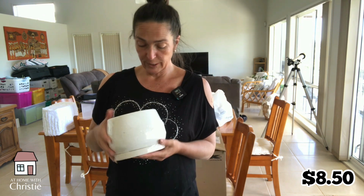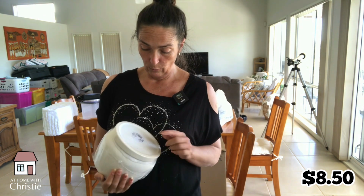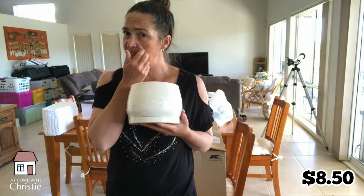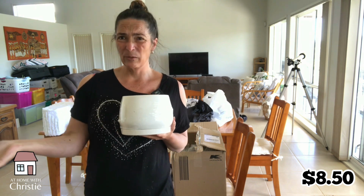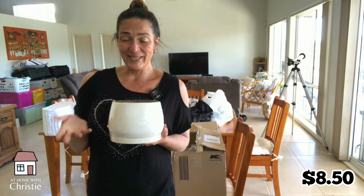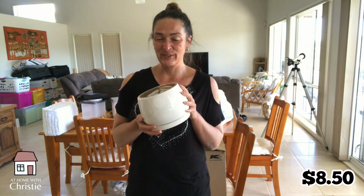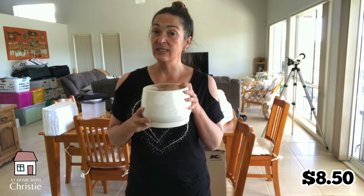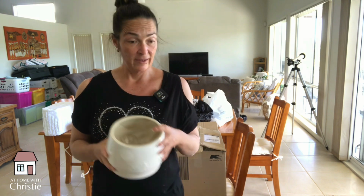So it's just a little ceramic style planter pot. It does have a drainage hole, but it also came with the saucer. I don't usually buy the Kmart pots because I like saucers and I don't want to just stick random dinner plates underneath things. So if it doesn't have a matching saucer, I am probably not going to buy it. But this one was $8.50. It's cute. I'm happy with that. So let's pop that one down there.